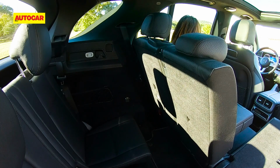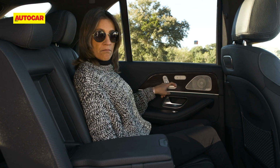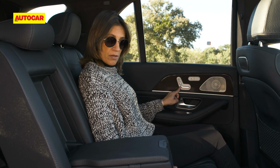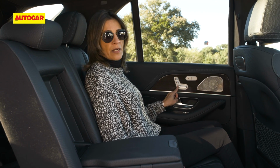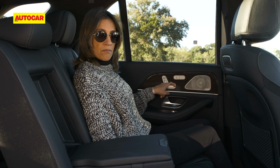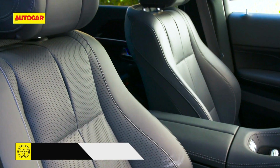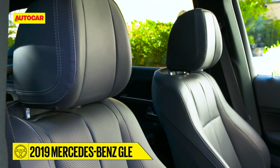Now, as you can see, I have a large amount of travel. It's about 100 millimeters of travel for the middle row. So finding the middle ground between rear and middle row should be easy enough. For now, let's go to the front of the car to get behind the wheel.